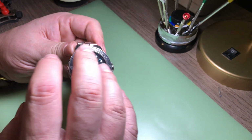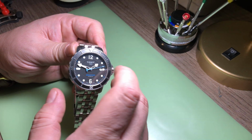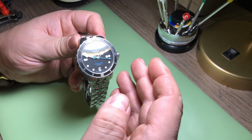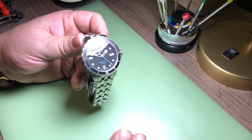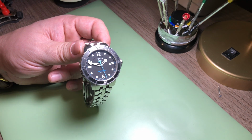So this generation actually had kind of two faces on it. Had a facelift, like they would say in the car world. But we'll talk about that in a moment. First off, I do want to show you the 1st generation Tissot Seastar, which I don't own. We're going to look at pictures of it. But let me show you that first and kind of get into it.